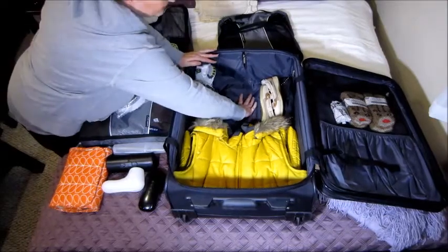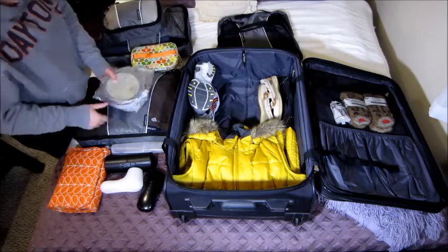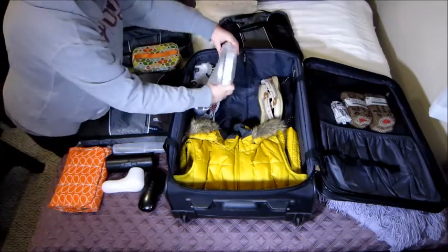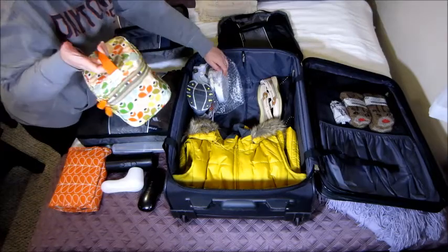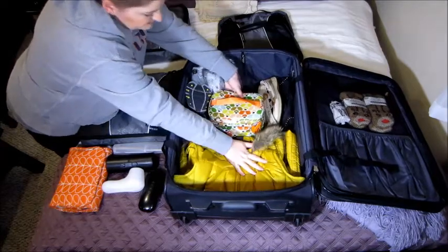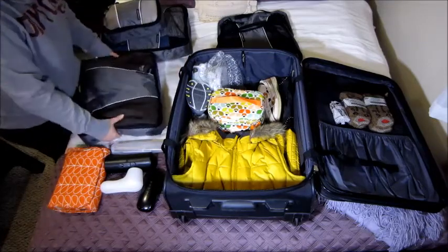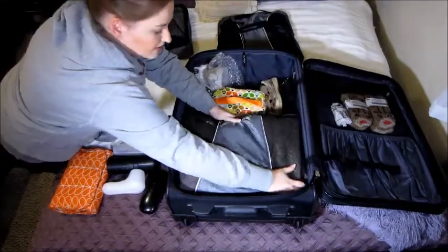So right in the center I have a bunch of negative space again. So what I'm going to do is, let's see if this fits. This is my travel makeup mirror. Let's see if that will fit right there. And this is my toiletries. These will go right in the center. And then on top of this is going to be the larger section for my clothes.